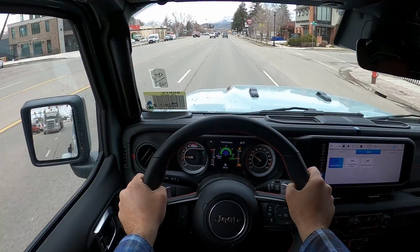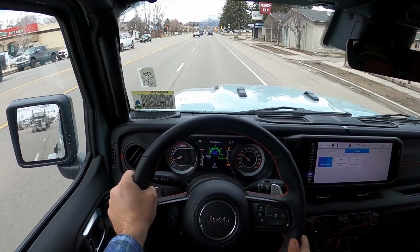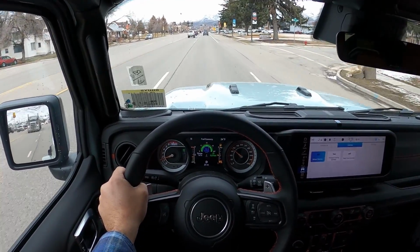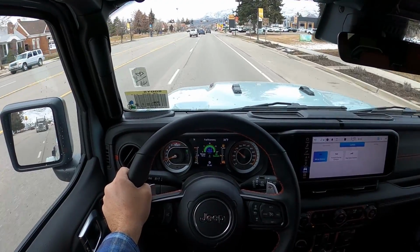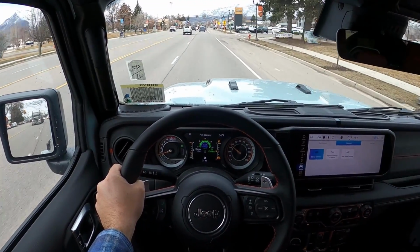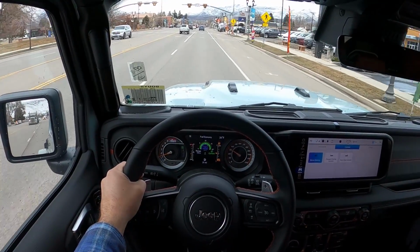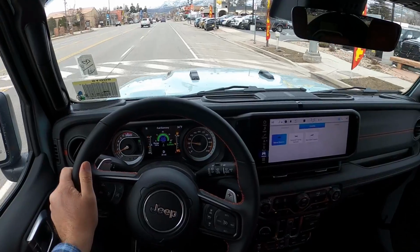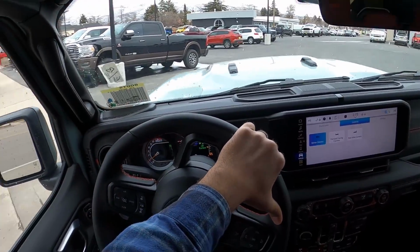You gotta love naturally aspirated V8 power. It's so responsive, it sounds so good, and again, it does not struggle to move these 37s whatsoever. 37s are no problem for the Rubicon 392. It's got a 4.56 axle ratio. It's fine. So to cap things off with the little 392 drive, I think this looks really cool.